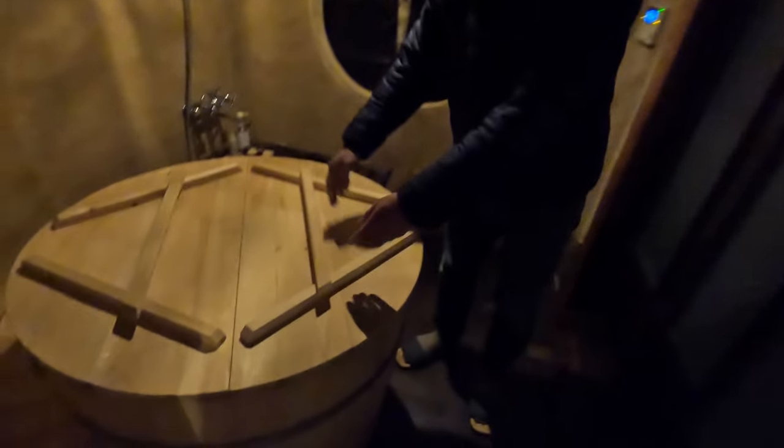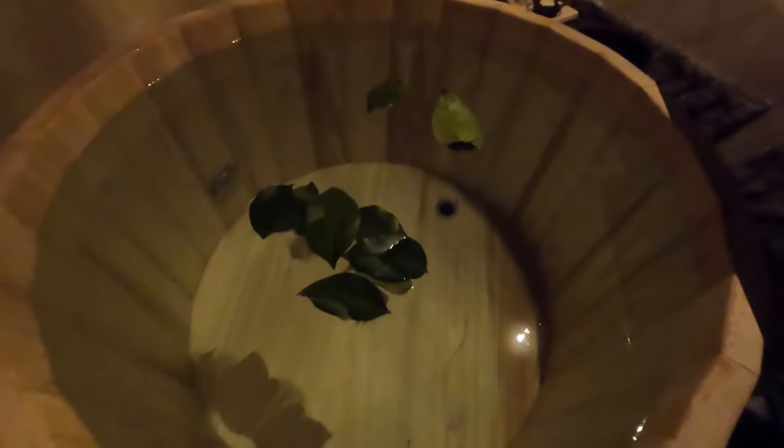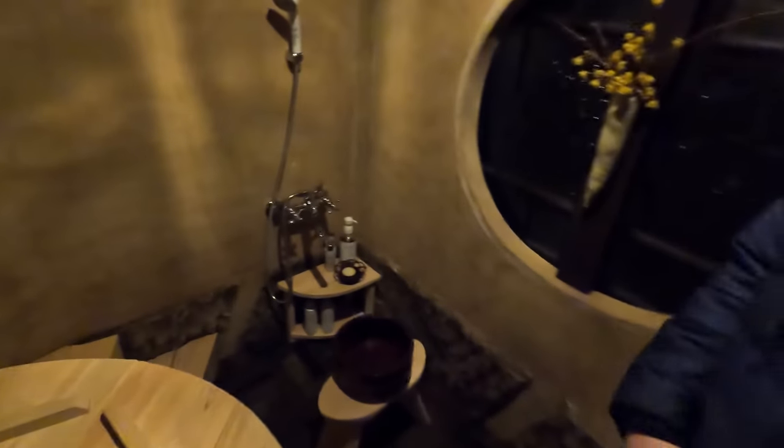I just can't believe this room. This is the bathtub made of hinoki wood. And look, there are leaves floating on the water. No. It's so beautiful. The aroma is super nice. Yeah, it smells like hinoki and also a tangerine or something. But it's a very modern bathroom.